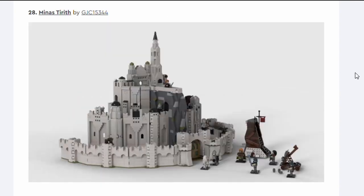Next we have Minas Tirith. That is probably pronounced horribly. This is a common theme in this video, obviously. So obviously based on Lord of the Rings. So will it be made? We've had Lord of the Rings sets. I doubt it, sadly. As cool as the set looks, I'm not hopeful that it'll be made into a set personally.